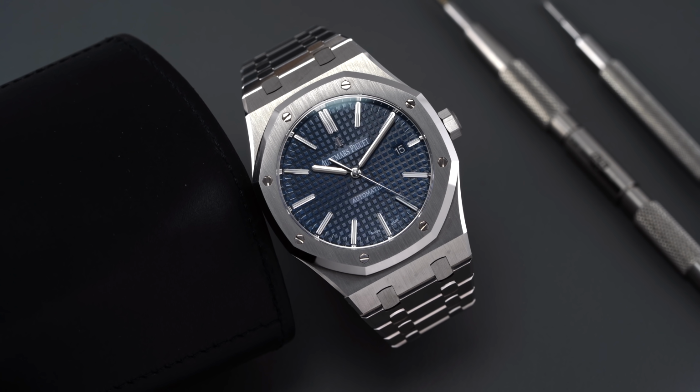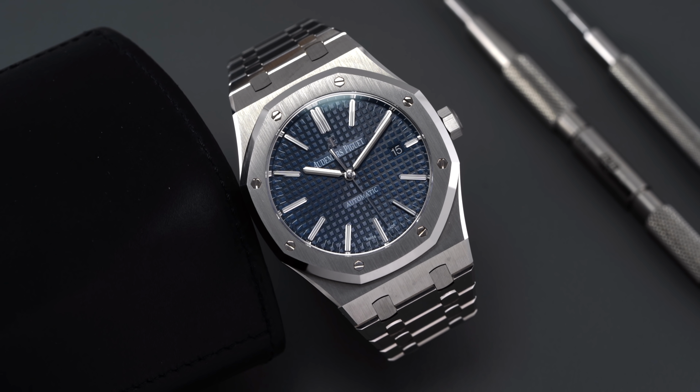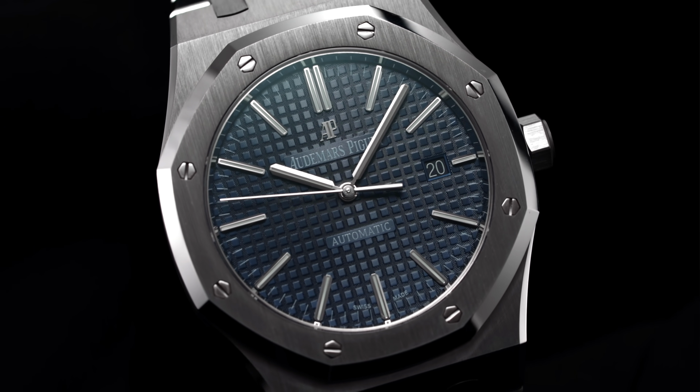Over its now 50 years on the market, the Royal Oak family has come to include hundreds of different models and a wide array of complications. But today, again, we have the more basic 41mm Royal Oak 15400 ST, originally unveiled in 2012 and has since seen a successor, but we'll use it as a springboard to speak more generally about the Royal Oak and what it means to the world of watchmaking in 2022. But let's begin by just highlighting some of the main components and reviewing this watch.